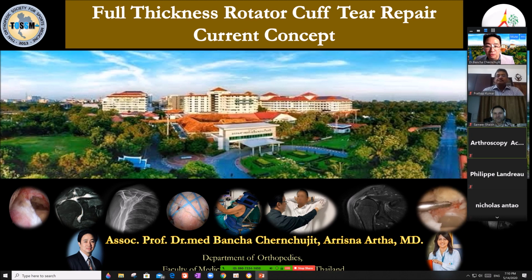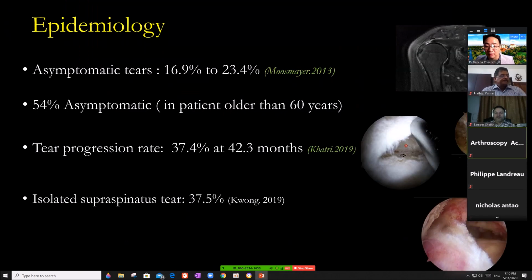I'm talking about full thickness rotator cuff tear repair, the current concept. If you look at the etiologies, many cuff tears, nearly 25 to 50%, have no symptoms. So not every rotator cuff tear needs to be repaired. Also, the tear progression in degenerative cuff tear is not so fast. You have time to wait. You don't need to repair in every patient.